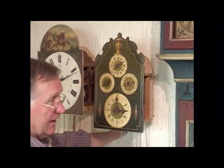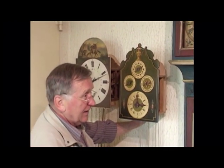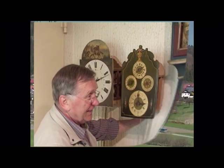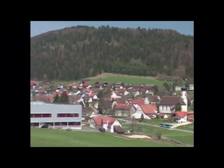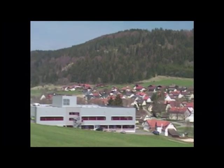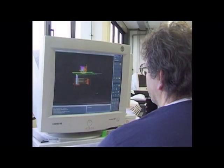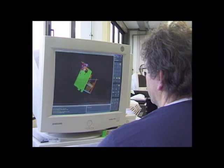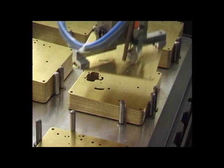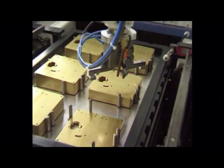And how much time did he invest in this masterpiece? Enough. Luck and good relationships afford one a glimpse into a modern clock factory. The differences are serious computer technology, instead of a drafting table, and automation in every area.